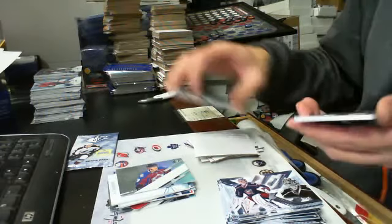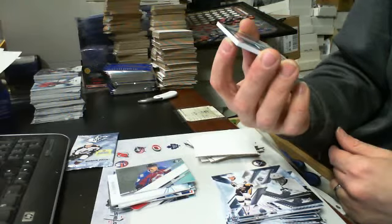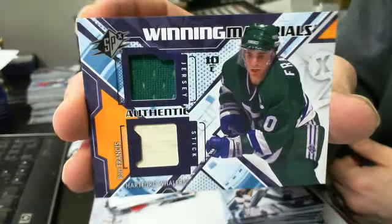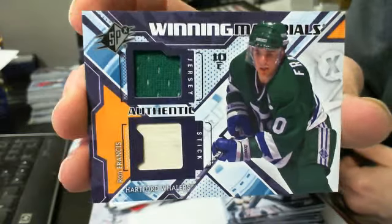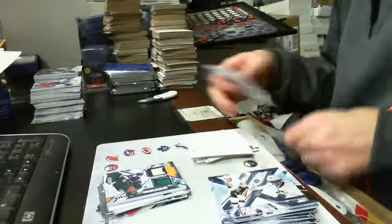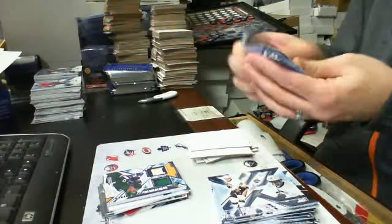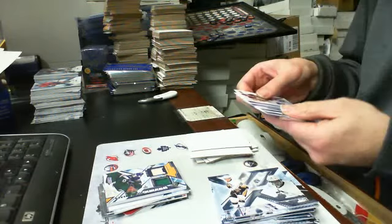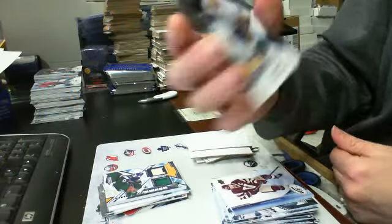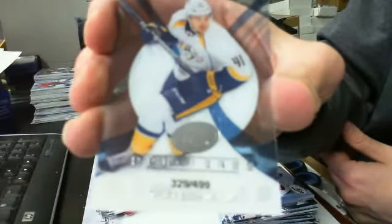Last pack, it's a stick jersey. It is a winning materials of Ron Francis for the Hartford Whalers, Hurricanes, Carolina Hurricanes, that goes to. And our ice. Are we going to get two short prints here? No, it's a Taylor Beck, Nashville, out of 499. 329 of 499.